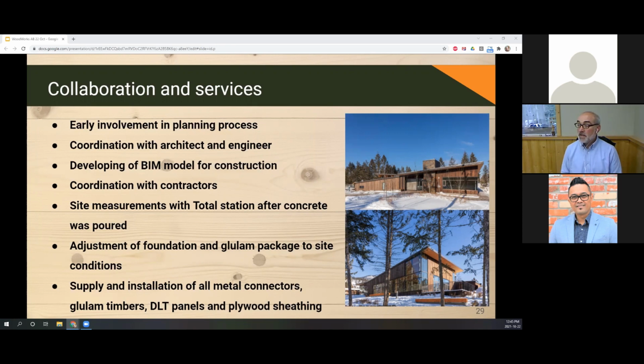In the meantime, even before the foundation was poured, we were able to start production on the DLT panels. The whole prefabrication process was not held up by that. On the other hand, the installation was a lot quicker because we didn't run into any issues; by the time we went to the installation, we knew exactly what needed to happen.